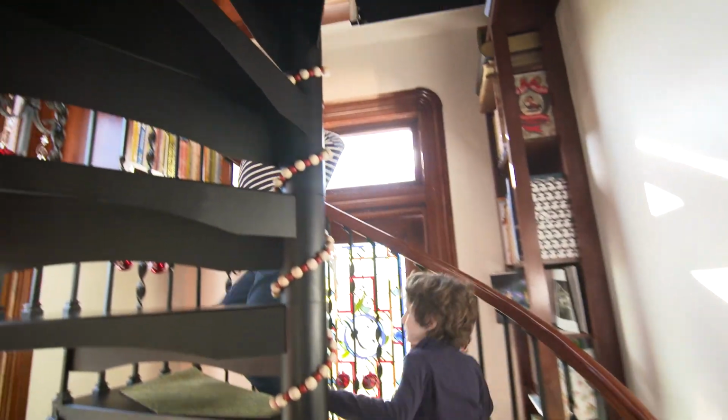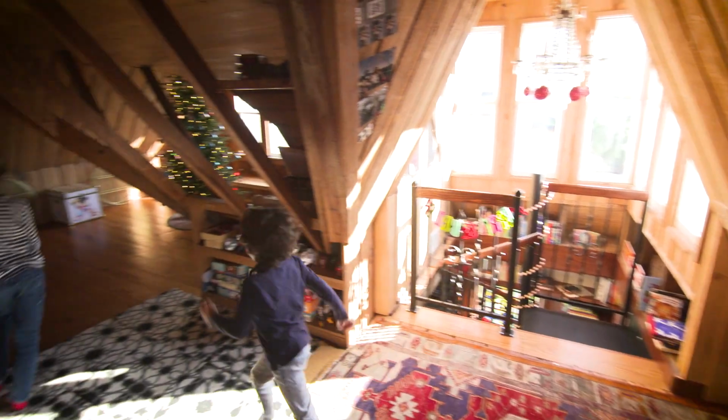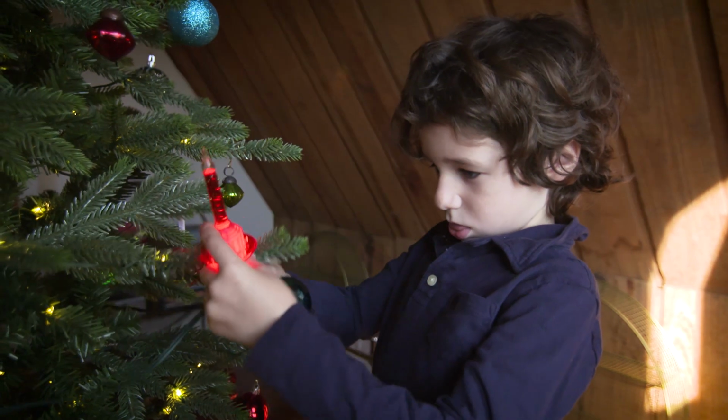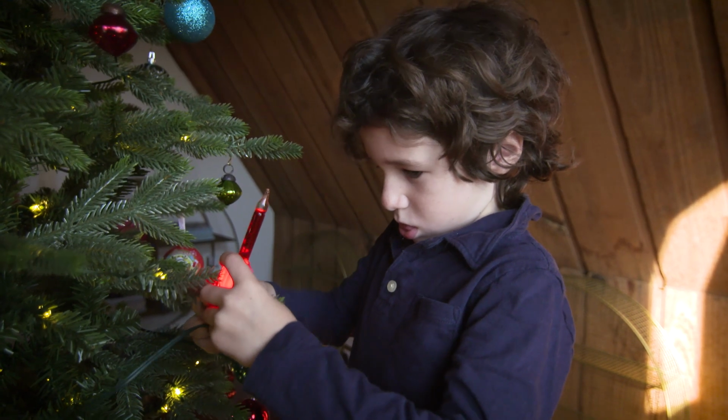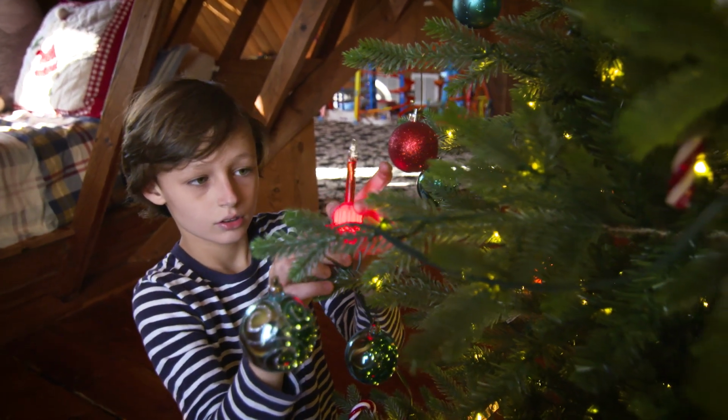The children's playroom is at the top of the stairs, and in the playroom, their big tree. We let them go wild. They're still believers, and they put this entire tree up on their own, got it up and out of the box and everything.